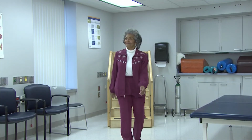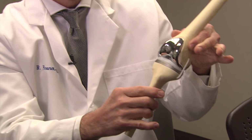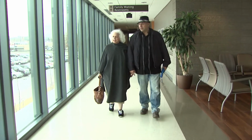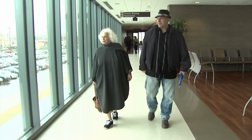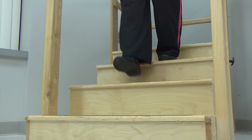Then once that's all determined, we place the actual polyethylene into the joint, and so when you walk, you're walking on the space-age metal and the space-age plastic. And people do marvelous with it. We're getting a significant number of patients that are coming in at 2 weeks after a complete joint replacement without walkers or canes, and with great range of motion.